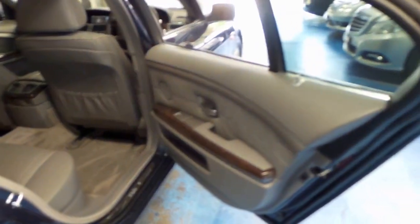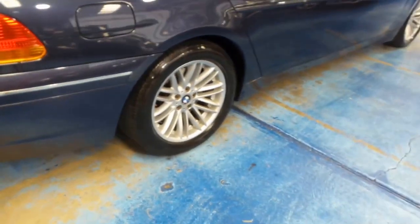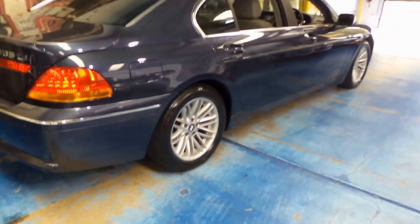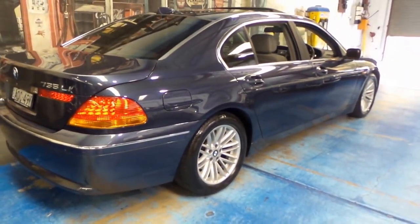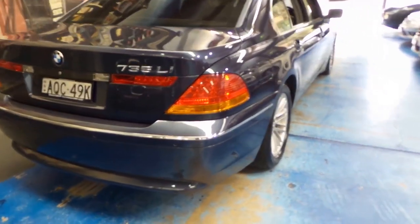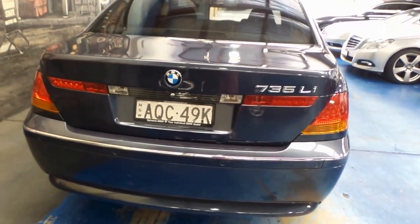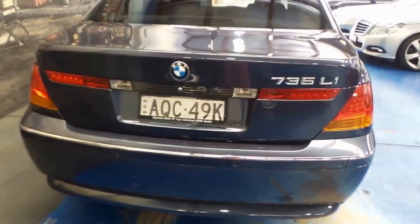Look at that nice, big, beautiful back door. For me, there's always something very special about long wheelbase cars, whether it's a 7 Series or an S-Class. These are one of my favourite alloy wheels on this model. They're not too big, they're not too small, and they've got a nice amount of spokes. Looking at the number plates, they look like they could have been the original plates from when it was new.